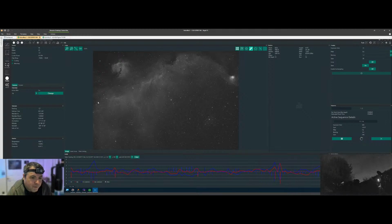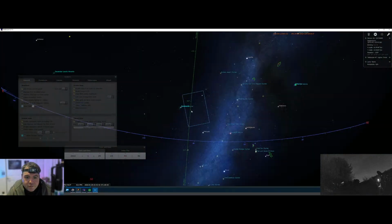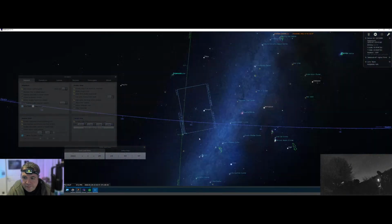It gets to 64 degrees here. Wow. So that would be, let's have a look, somewhere up here. Yeah, way above the celestial equator.